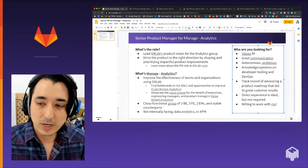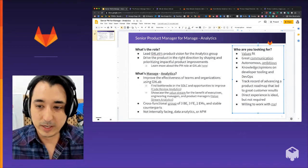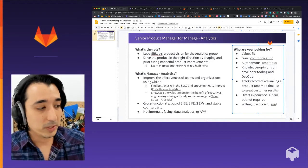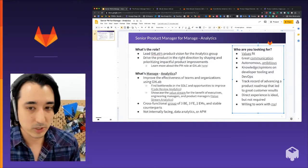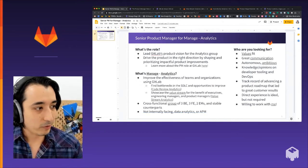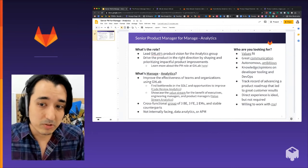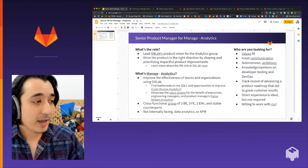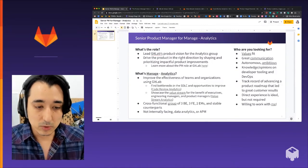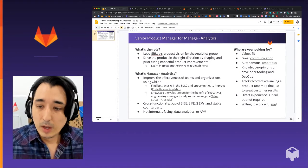Autonomous, ambitious. We want to be able to set an ambitious roadmap for what we want to accomplish here in analytics. And we should have knowledge and opinions on developer tooling because one of our key personas that we're building for is the engineer, the engineering manager, understanding how the engineering process can be improved. We need to be able to understand how that works, have opinions and knowledge around DevOps in order for us to be able to ship effective tools and capabilities that help people work better.